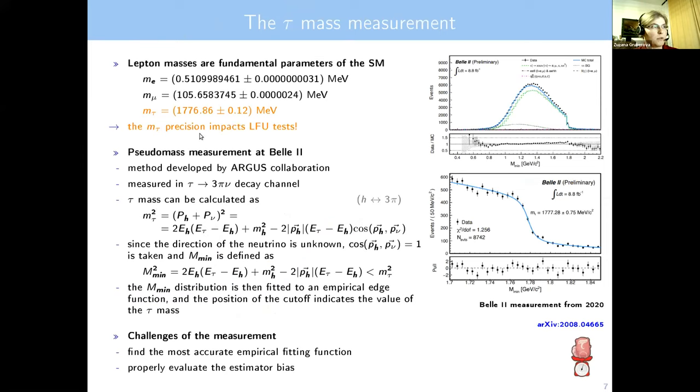At Belle II, we are currently measuring the tau mass using the so-called pseudomass measurement, which was also used previously at Belle and BaBar. So I will try to explain the idea. This method was developed by the ARGUS collaboration, and it uses tau leptons decaying to three pions and a neutrino. In this case, the tau mass can be expressed in terms of the momenta and energy of the three-pion system and the neutrino. Since the direction of the neutrino is not known, the cosine of the angle between the momenta is set to 1, and we get a formula for the M-min.